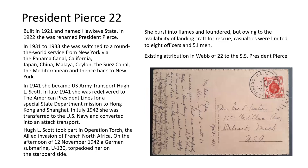The next is the President Pierce. Here is a postcard that I have. An existing attribution by Webb to number 22. This ship actually did the round world service, so you can find stamps from many countries with this postmark. She actually did a secret State Department mission to Hong Kong and Shanghai in 1941, and was then converted into an attack transport. Was sunk by a German submarine during the invasion of North Africa.